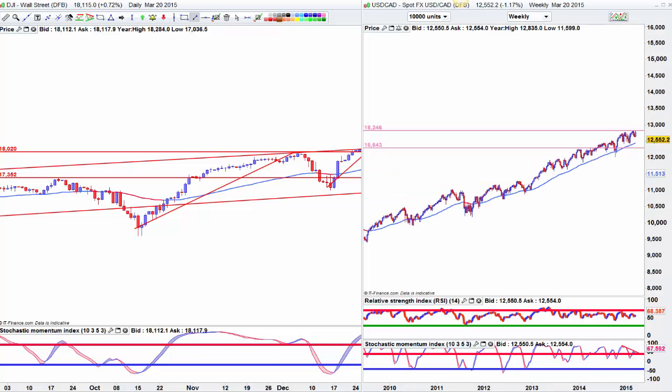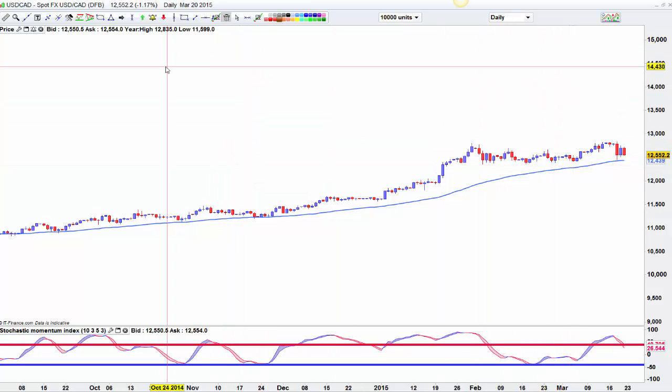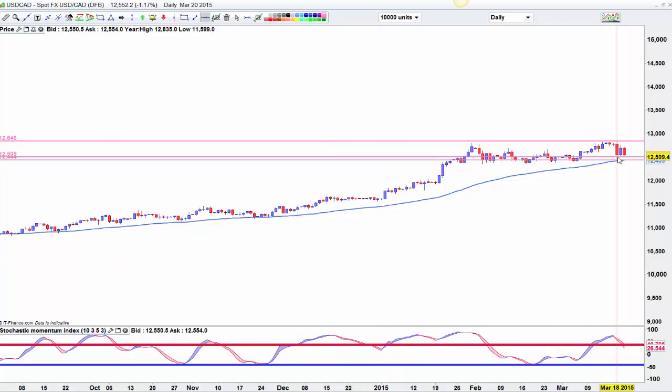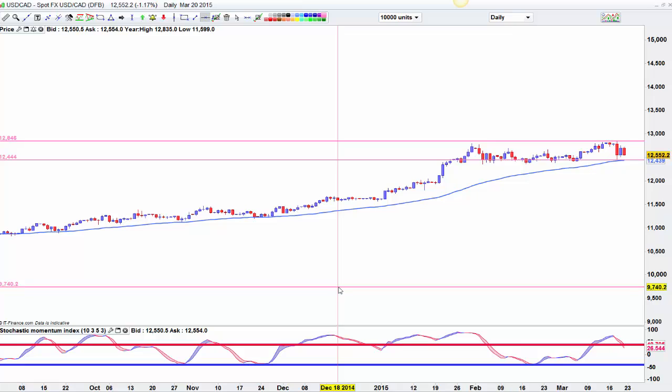Where's the dollar going? Well, we have US dollar CAD here in a tight range. Let's tidy this up. We basically have resistance up there at 12850 and support down here on Thursday's low at 12435. Because we're trading inside Wednesday's bar, whichever way we break out of that range is going to be the direction for the coming weeks, potentially.